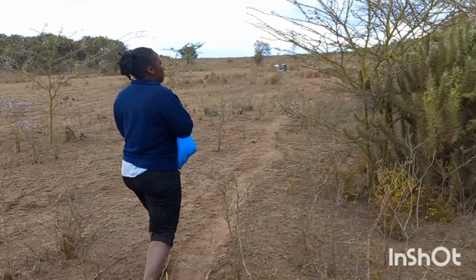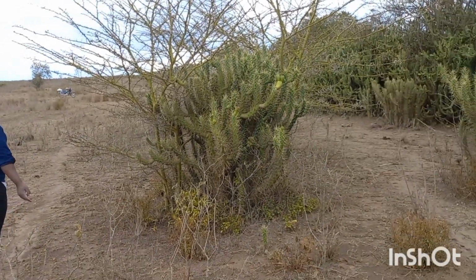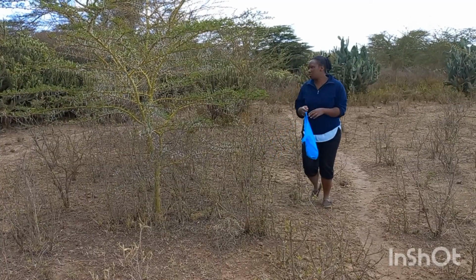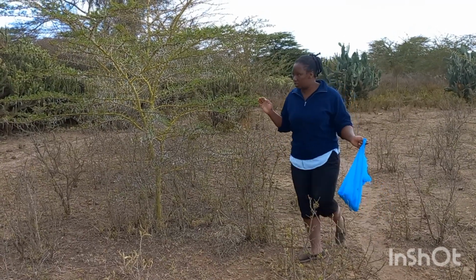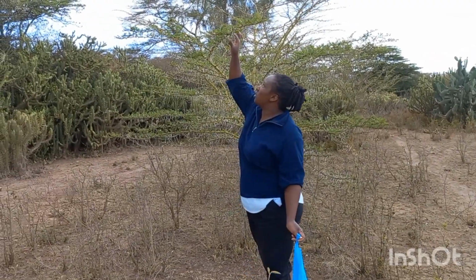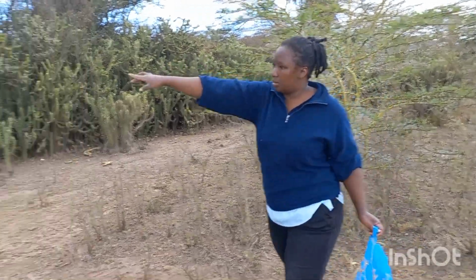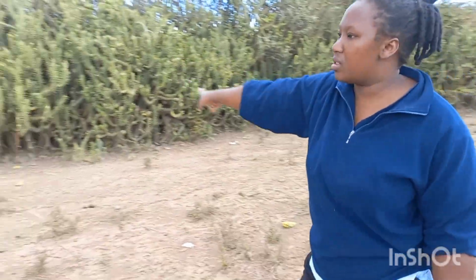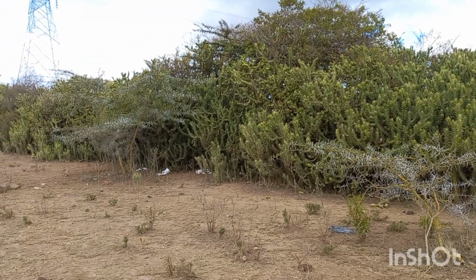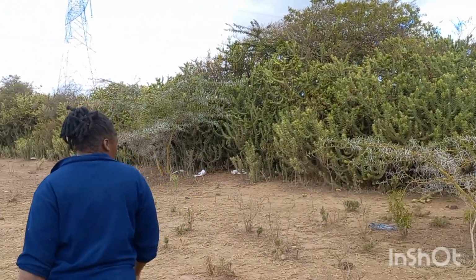And here we have some acacia. So, from the plants you can see, it is a semi-arid place. So this is an acacia. It has thorns. And that is Jerusalem. You can see it has been used to fence. Nobody can pass through there. It has very bad thorns. So you can use it to fence.